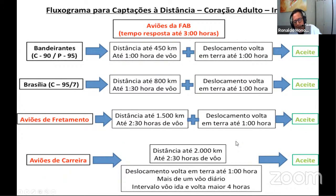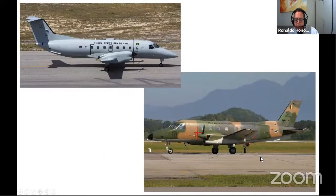We have this kind of, how would I say, flowchart, this timetable. We use many airplanes. We have a flow chart that shows us how many kilometers we should cover and which kind of airplane we should use, and, believe it or not, we can use commercial airlines in order to go and harvest the organs. These are the planes we have.